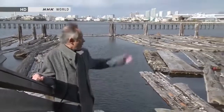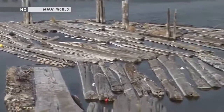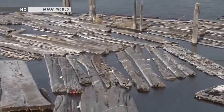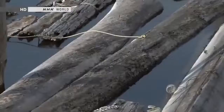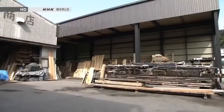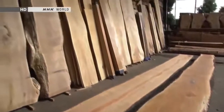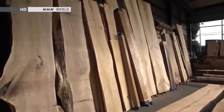I'm in Shinkiba, a part of Tokyo where you can find top-grade lumber from all over Japan. In fact, the name of Shinkiba itself actually means new wood place. These logs that you see here in the olden days would have been floated down the river. These days they're brought by truck inland, but they're kept here in the water because it's an ideal environment for preserving the wood. They've got an absolutely unbelievable variety of different kinds of wood here. I'm going to take a look at some of them.